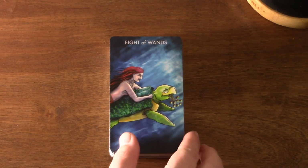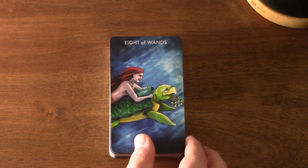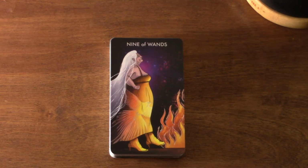It's really interesting. I love this 8 of Wands because I love turtles, and the mermaid, and it doesn't scream 8 of Wands to me, but I love it anyway. This 9 of Wands is so badass.